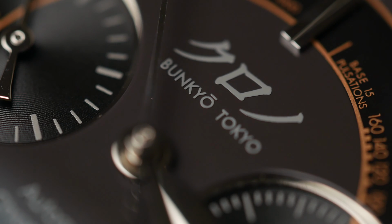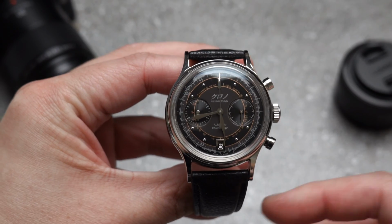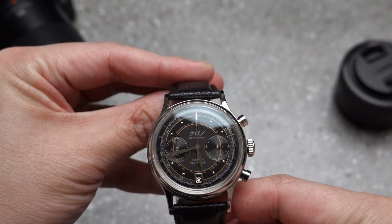The Kurono Tokyo is not perfect, but I love it. It fills the gap I've been longing for as a replacement for the Tissot while owning a piece from Hajime Sensei. Will I buy another Kurono Tokyo? My answer will always remain the same. An absolute yes.